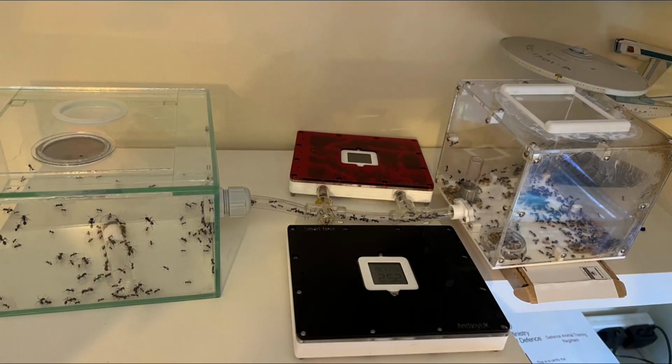So this is the setup complete now with the 2 nests and 2 outworlds. Like I said, there's nowhere to expand it at the moment, but hey ho. But let's take a look to see if they do prefer the black or the red, and just see how they're getting on now they've had some time to settle into this new setup.